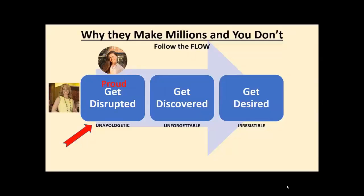Next, Stacy Brown. When Stacy Brown needed to support her 3 young children after her divorce, Stacy turned her obsession with chicken salad, you heard me right, chicken salad, into a string of successful restaurants called Chicken Salad Chick. Stacy Brown is unapologetically obsessed with chicken salad.